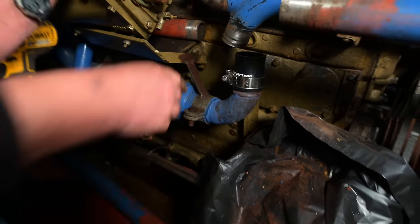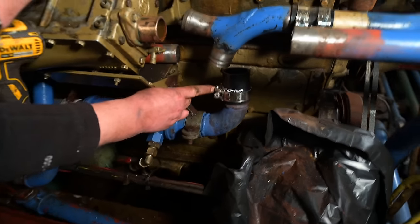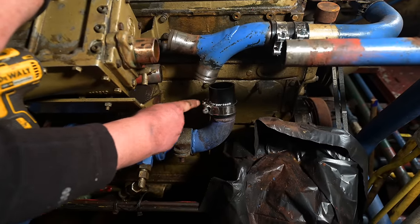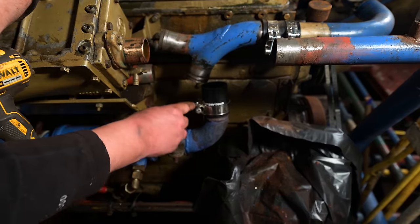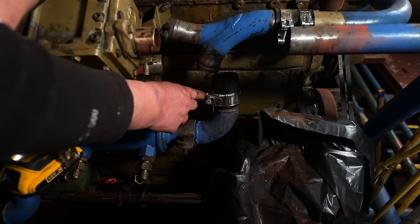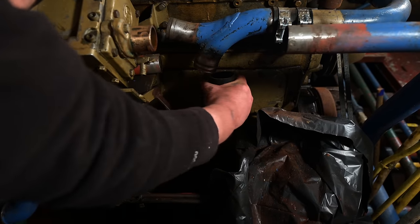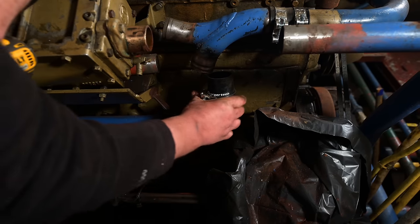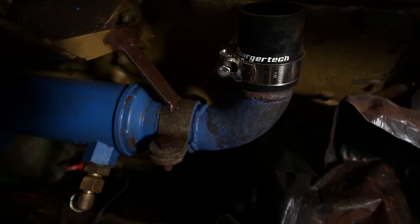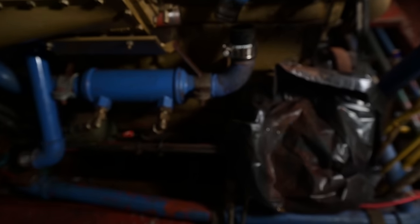The thing is, see how these have met? There's no gap there. So, you need to have a gap, because no matter how tight you tighten that now, that's never going to compress that hose anymore. It's certainly got it, and it's not going to move, but it's right on the edge. So what we really needed was a hose clamp in between what we've got.